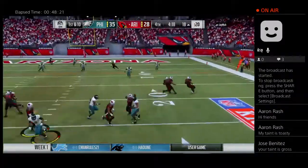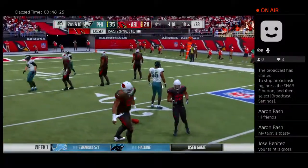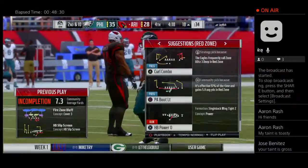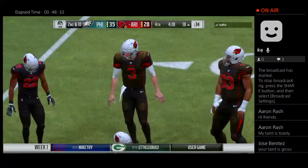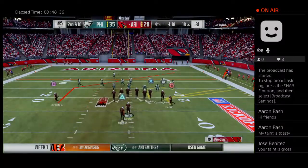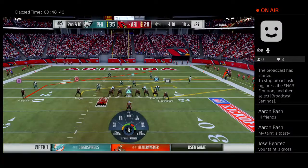And now it's Rosen looking, and this one's incomplete. Let's face it, you can run the route tree as many times as you want, get in sync, practice it, do all those things. But once you get to game speed, it doesn't always time up quite that well. That one goes incomplete. So after the incompletion on 1st, now 2nd and 10.